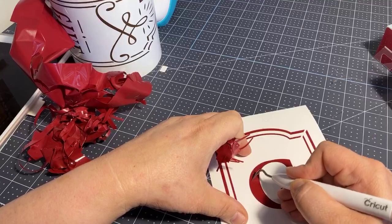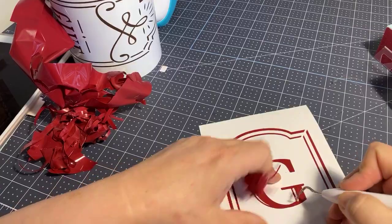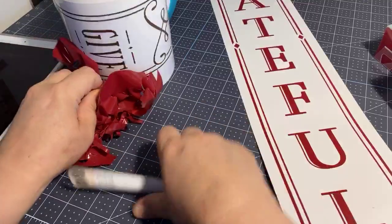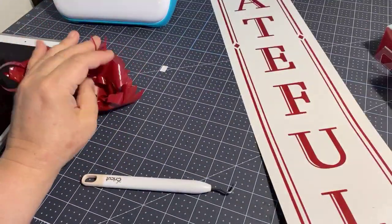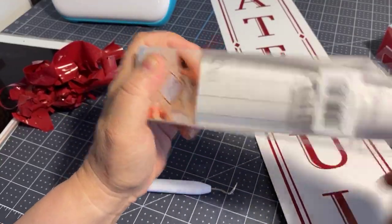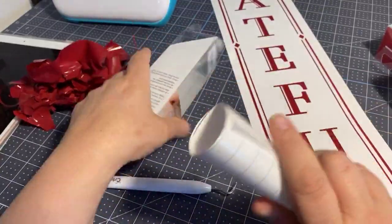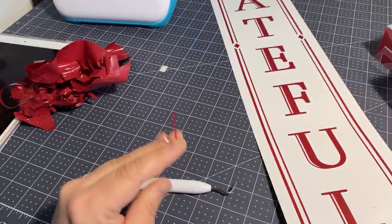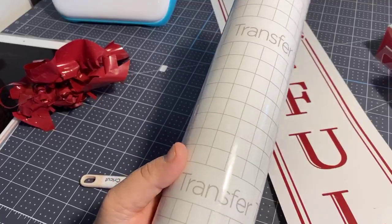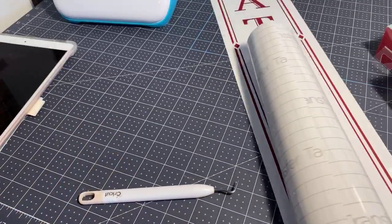So, this one that I just did, now you have to use transfer tape, correct? And if you do not have Joy transfer tape, which they do have, but I found out I do not have a lot of it. This is my Joy transfer tape, and let me just show you. That's all I have left. So that's not going to work for me. So what I did was I took my regular transfer tape, and this to me is a better bargain than using the Joy Smart Vinyl transfer tape.